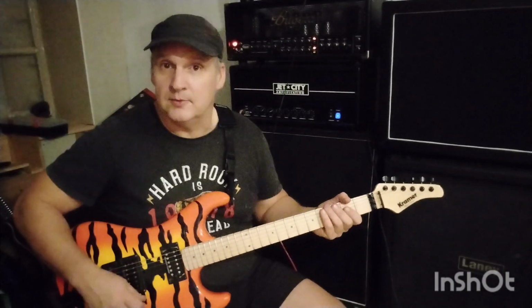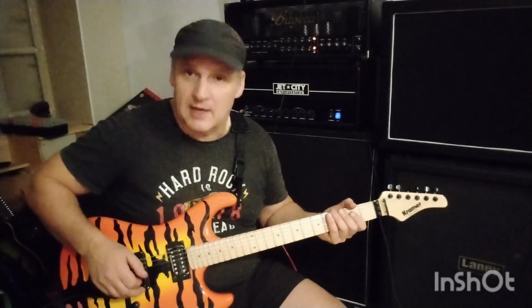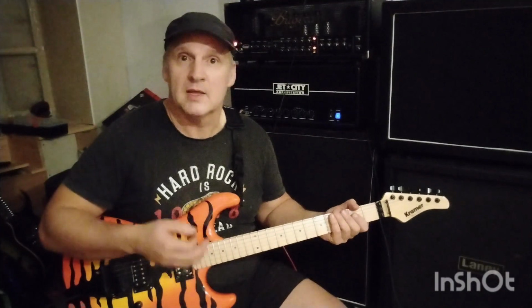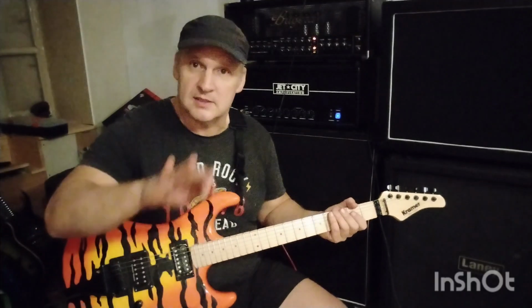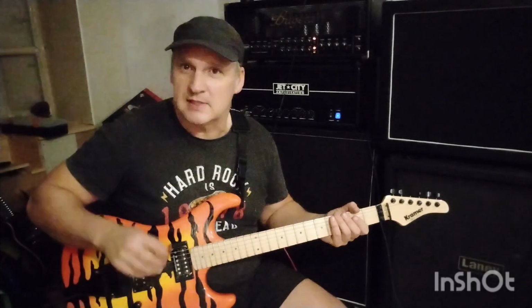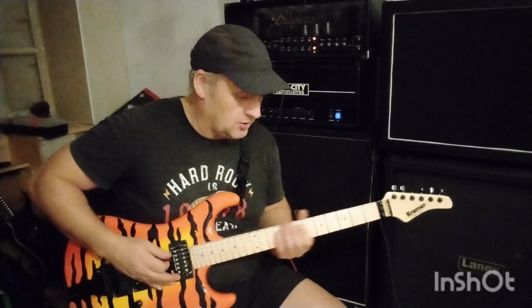Now I'll split that down. I'll just do the same sound and split it down. And this is where sometimes for some rhythm playing, it works really nice just to thin it down a bit, get rid of some of that low end. It just makes it a little bit spankier, a little bit brighter.